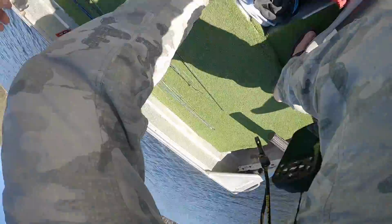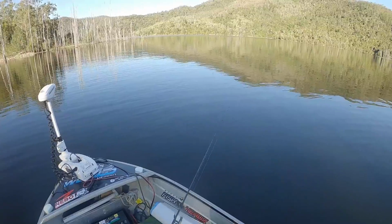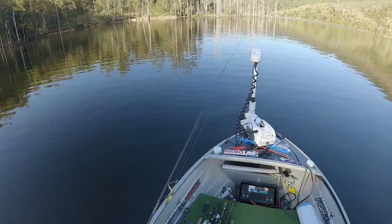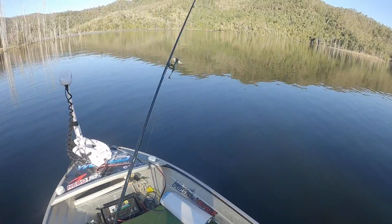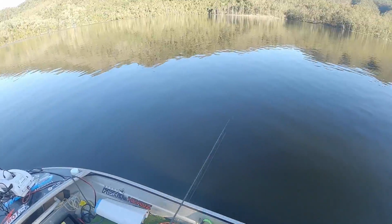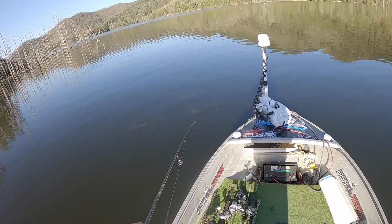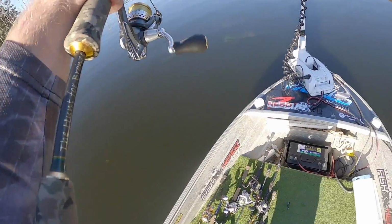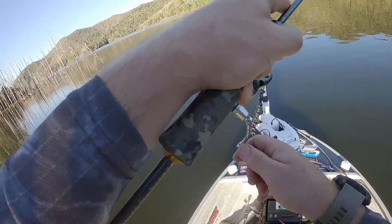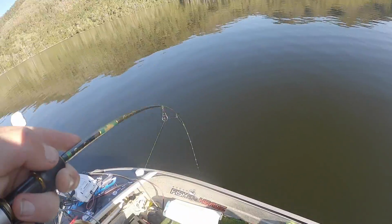Well, spots 2 and 3 were taken, right? So if spot 2 and 3 were taken, that means I'm going to spot 4, which is this spot here. This turns out it's been a bit of a fail. Came into here thinking I'd find some fish in the same position like I did, but it is barren down there. Oh yep, there we go. Can't be that big.